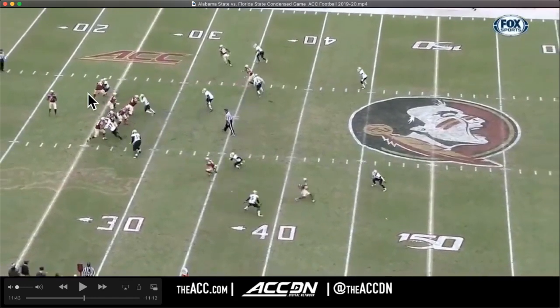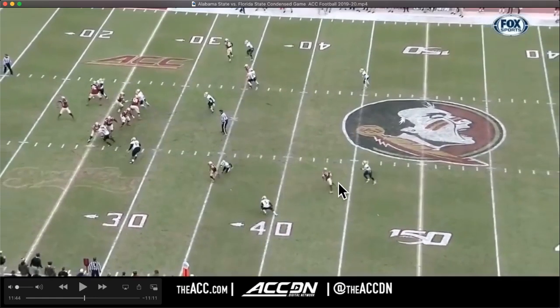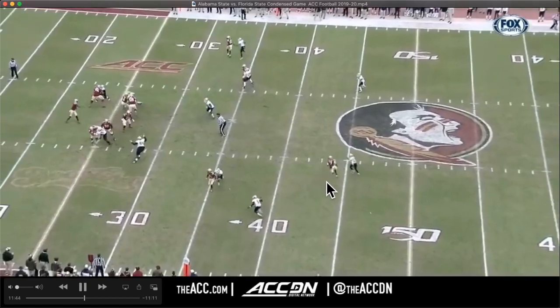When you see this and you see him staring that down, the safety's aware that when you're making this throw, if you're going to make it, you need to throw it almost like a curl, throw it on his back hip.